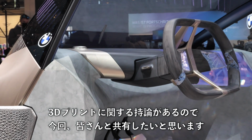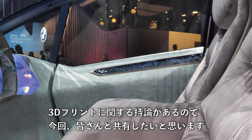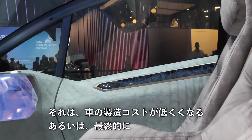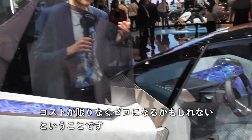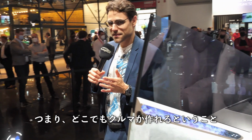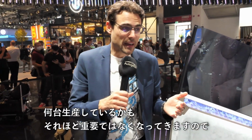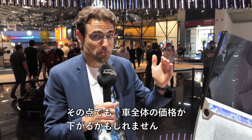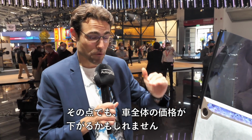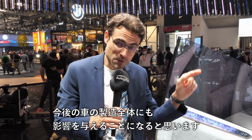And there is even a theory, I want to share that with you, that with 3D printing, car manufacturing could become something with lower or at the end of the day maybe zero marginal cost. That means that you can produce cars anywhere, and it also doesn't matter that much anymore how many cars you produce, and that could actually bring down prices for the cars overall. So will this one be then a rather affordable BMW that goes really full circle for the whole car production?